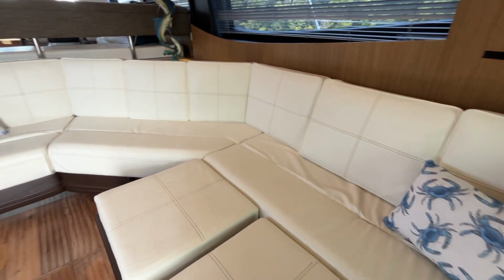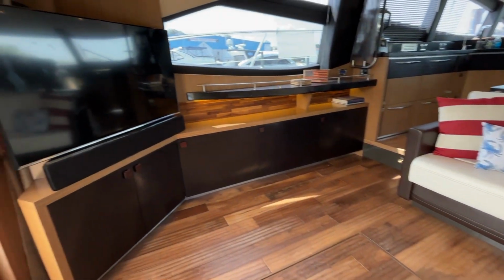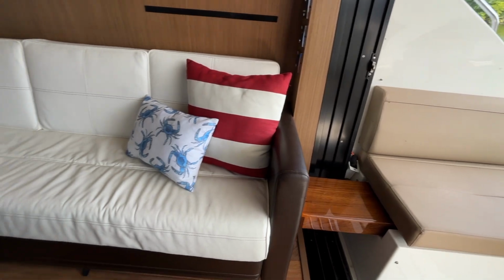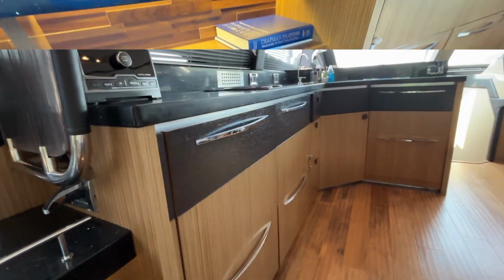This entertainment area has gorgeous wraparound seating with a pull-out bed, 50-inch smart TV, sliding doors, and a pull-out table to expand the space. Over here in the cabinets, you have a wine cooler and the control station for the entertainment system.